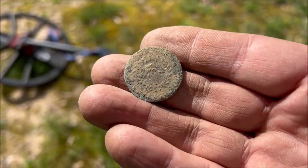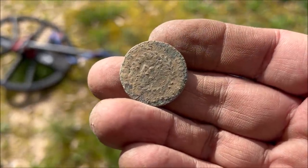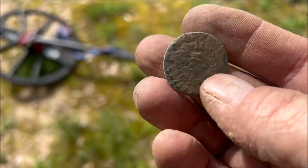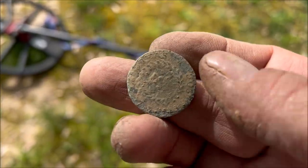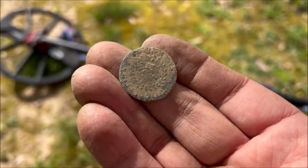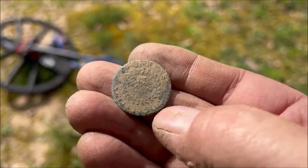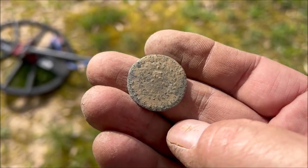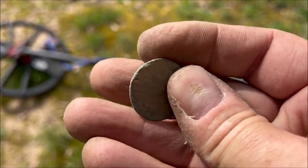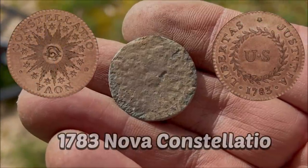But before the state coppers, don't forget, we won the war in 1783. Brand new country, we needed money. We came up with this coin, the first coin ever authorized by the government. We were barely a government. We had no banks. We had no way to disperse these coins. We didn't even have all the states ratify the Constitution yet. But we agreed on making this coin, the Nova Constellatio.